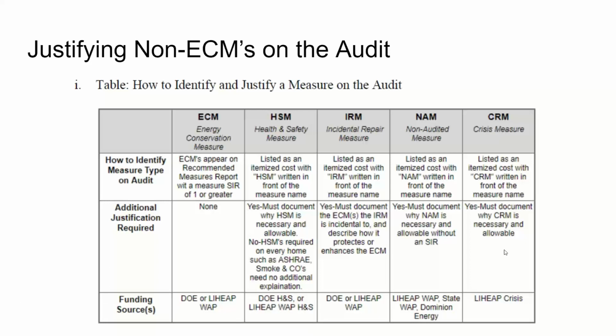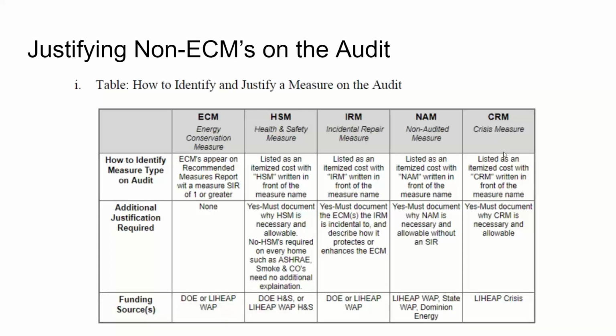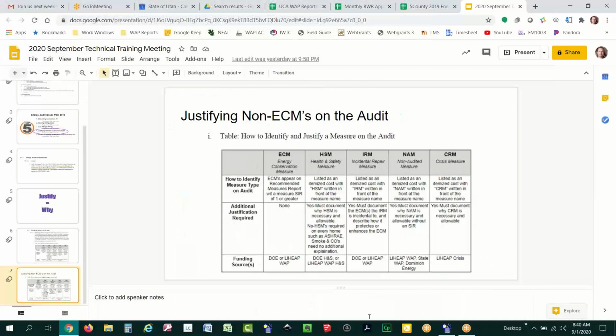We may jump back and forth between this table and some audits here for a minute, but does anybody have any questions about the table, or any concerns they'd like answered or better explained? All right. I wanted to show this table to everyone. If you feel like you struggled with this, I'd recommend that you print off a copy of this table, and the next time you're writing some of these itemized costs, use it to check yourself and make sure that you documented everything properly. So hopefully it can serve as a little bit of a tool.